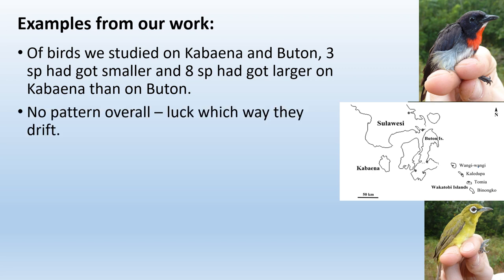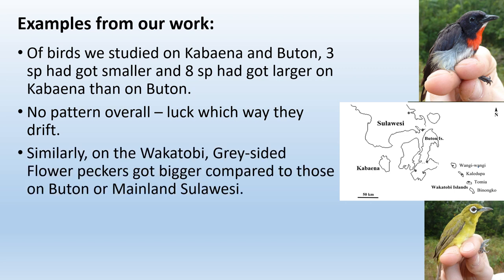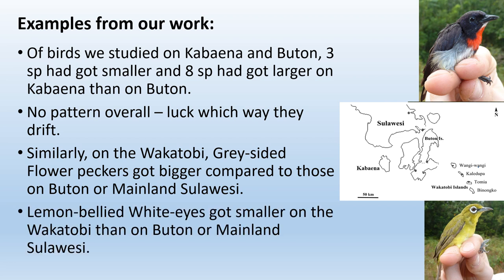It's just luck which way they start to drift and which way they end up. For intermediate size species, and the very small ones tended to get bigger and the very big ones tended to get smaller. Similarly on the Wakatobi, so our little collection of islands to the right there, grey-sided flowerpeckers got bigger compared to those on Bhutan or mainland. But the lemon-bellied white-eyes got smaller on the Wakatobi than on Bhutan or mainland. Now, lemon-bellied white-eyes are quite a small bird, so there's a special reason why they got smaller, which we'll come back to shortly.